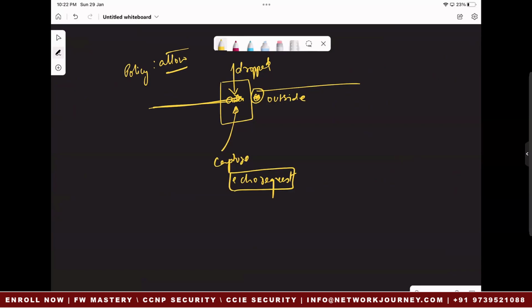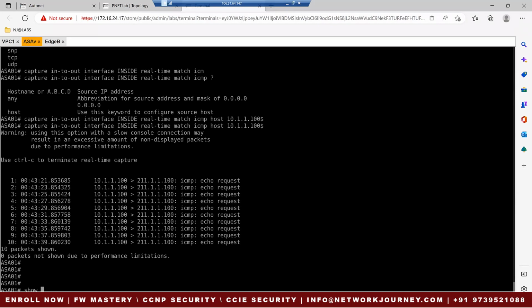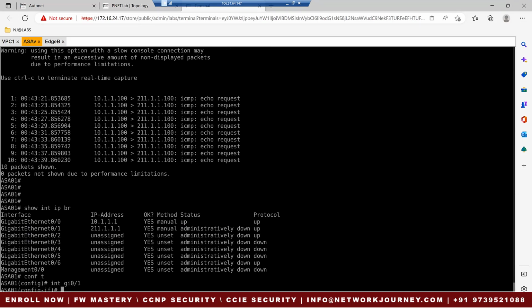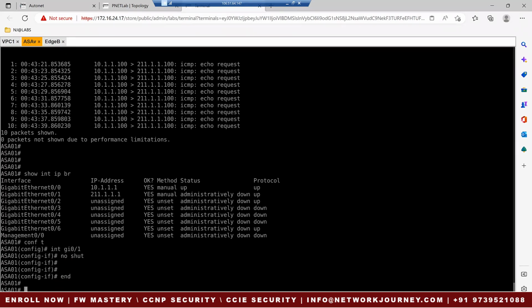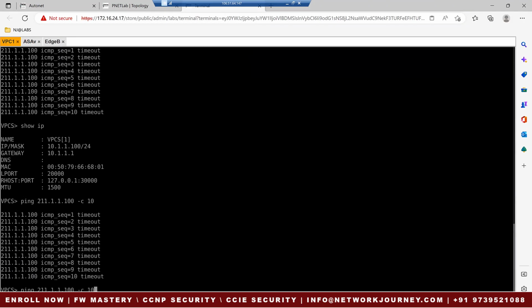So now what you do, you go back and check the interface status once. So you realize that the interface is admin shut. What would you do? You go and bring that up now, no shutdown. And then you can once again execute the capture to make sure whether this fix brings it up or not. So initiate the capture, and then initiate the test packet.